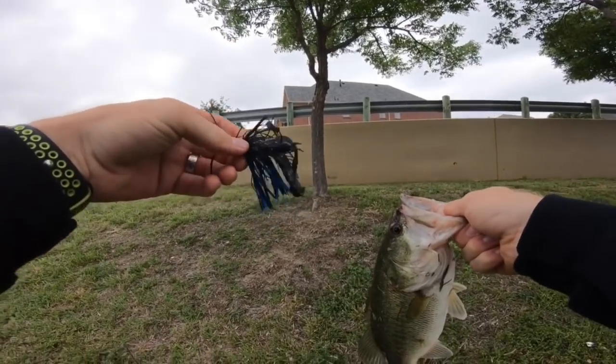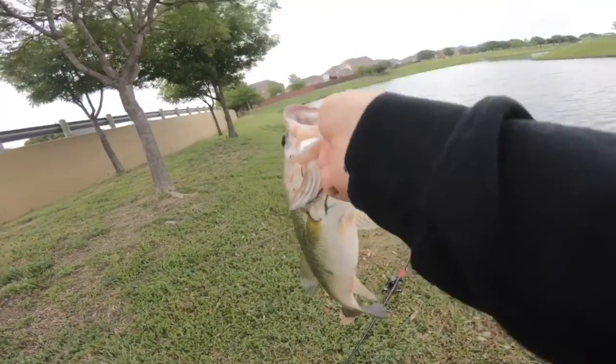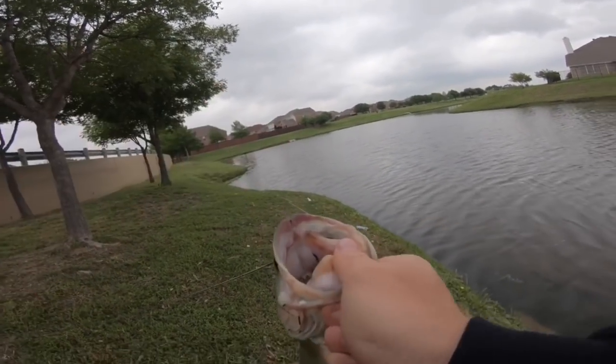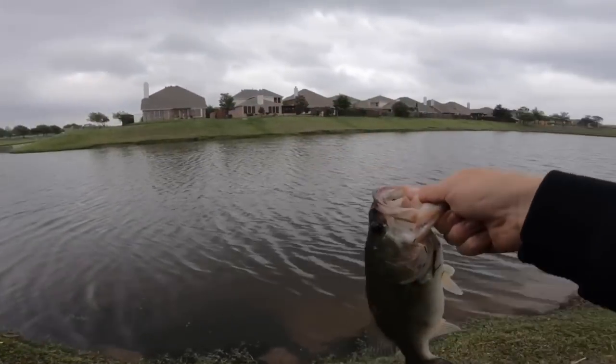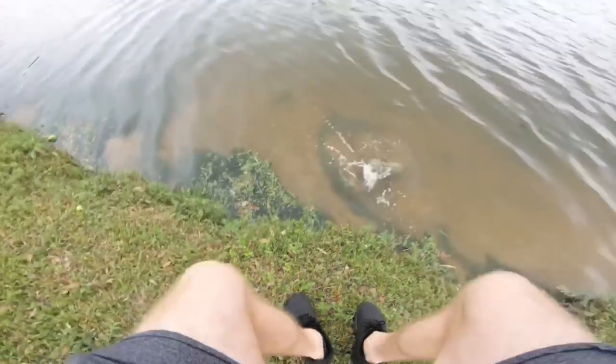Moving it real fast, not popping it on the bottom like I normally would because like I said, today they're active. Oh wow, he's been caught before. He's got a big old mark by a hook in the top of his mouth. Check that guy out. He's a pound and 3/4, I would say. Could even tip the scales at 2. Okay, no time to dilly-dally.